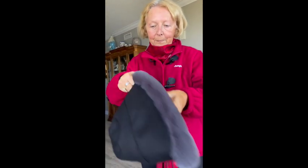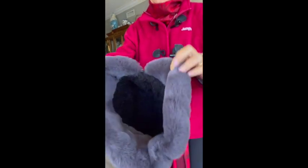I'm giving my photographer now directions on how to take the picture. He got up early so he could take my pictures here. Okay, so you can see there's fur around the outside, really nice and furry.